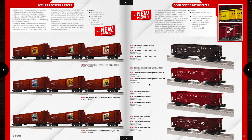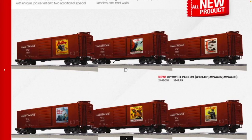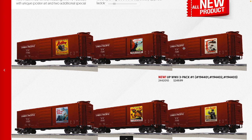And then we also have standard PS1 boxcars in 3-packs with yet even more World War II advertising. Yes! I've been wanting some of these, especially considering how good they look in the last few sets Lionel's been producing. In this case, each 3-pack has 3 different types of advertisements. The first one contains, as you can see, different advertisements of "we can do this," that, whatnot. The price tags aren't too horrible. $250, and when I say not too horrible, I'm also considering the fact that these prices are going to be discounted with dealers.